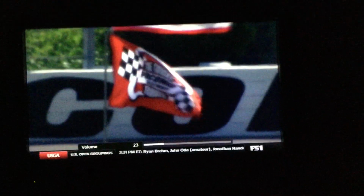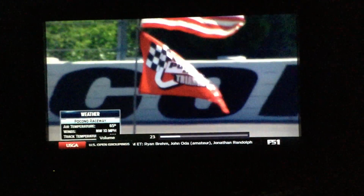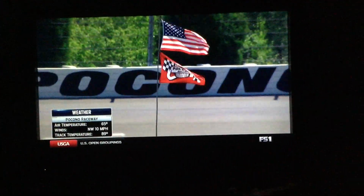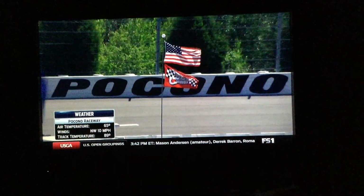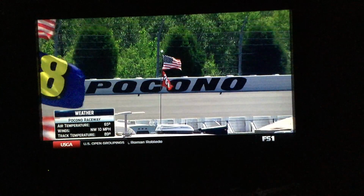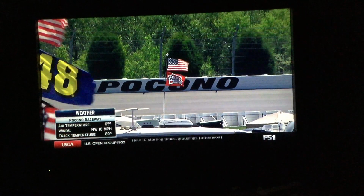It is a gorgeous day here in the Pocono Mountains. The temperature is going to climb past 70, a light breeze, full sun there, track temp almost 90 degrees in what is certainly the most unique challenge in all of racing.